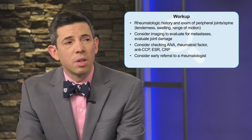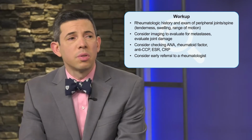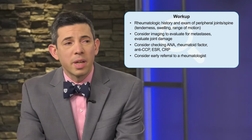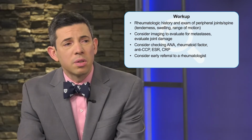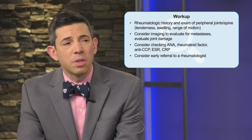Workup in these cases includes taking a good rheumatologic history and doing a good exam of the peripheral joints and spine, looking for tenderness, swelling, and limits of range of motion. We often consider imaging to evaluate for metastases or look for joint damage. In cases where we suspect that there is a rheumatologic event going on, we often check serum ANA, rheumatoid factor, anti-CCP, a SED rate, and a CRP. And quite frequently, we refer them early to our rheumatology colleagues for a comprehensive evaluation.